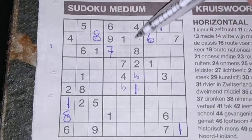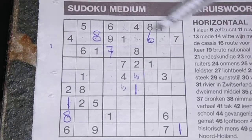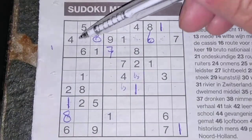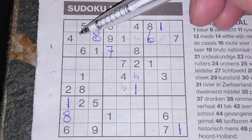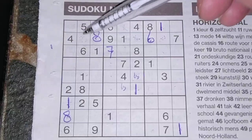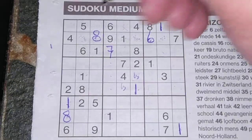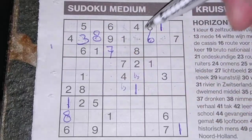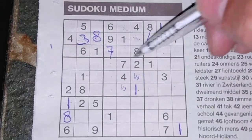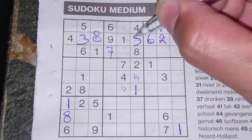Then 3 missing numbers in the second row. Those numbers are the 2, the 3, and the 5. I see here the 2 and the 5 there. So no 2 and 5 in that box. That means 1 digit left for the 3. The 2 and the 5 are left. We have a 2 here, so no 2 there. 2 should be here, and the 5 goes there.